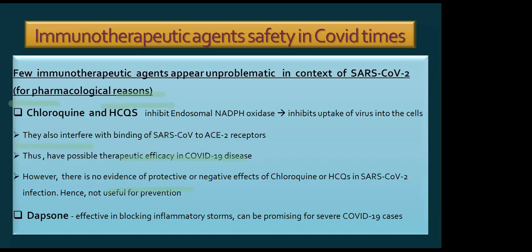Now, coming to the immunotherapeutic agents which we use commonly, first of all, I would like to share those immunotherapeutic agents which the literature says appear unproblematic in the context of SARS-CoV-2 because of pharmacological reasons. The first is chloroquine and hydroxychloroquine. These are the immunosuppressive agents which are unproblematic even in the present era.